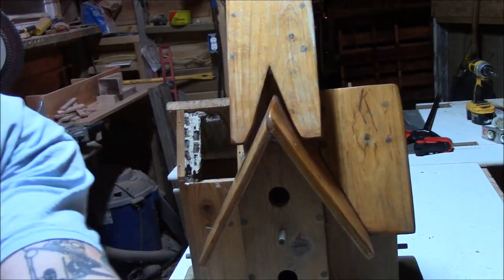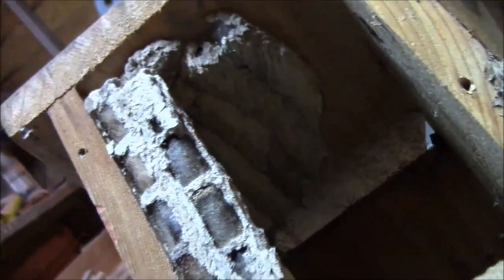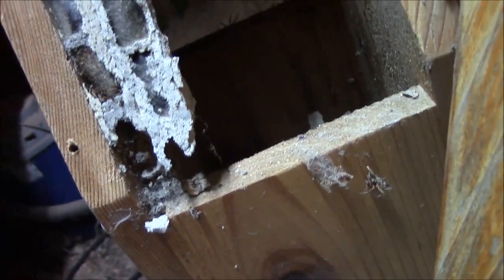Dirt diver stuff in there too. I'm not sure if everybody calls them that. That's what I've always called them, dirt divers. But that's pretty gross. Cool at the same time, but that part where you can see it in there, it's kind of like, I guess, babies or a nest that was gonna hatch but never did.